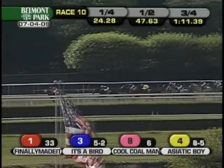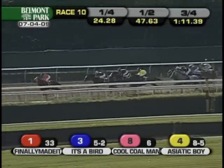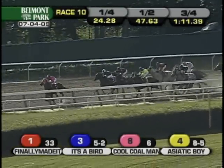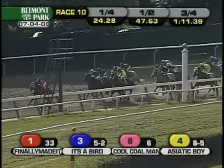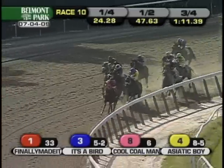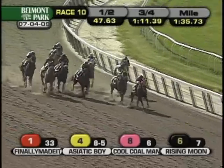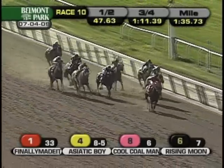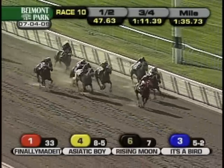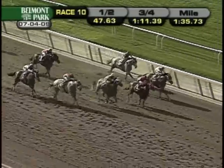It's a Bird now gets a gentle reminder there from Javier Castellano. They're 2.5 from the front. Cool Coleman is poised on the outside, running well third, 3 furlongs to go. Asiatic Boy has been fourth throughout. He's coming under a ride and will try to move through an opening on the inside. But Finally Made It is making it to the top of the stretch, and he's still in front by 3. Asiatic Boy, the favorite, targeting the front runner now as the field turns for home. Finally Made It under heavy pressure. Asiatic Boy is coming up the inside. Dry Martini's moving through between horses. Rising Moon and Reddy's Echo making a run from last. Finally Made It desperate for another 100 yards.